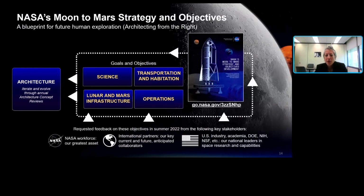Last year, there was a tremendous effort put in, including feedback from the community on NASA's Moon to Mars objectives. So these were broken into four categories: science, transportation, habitation, lunar and Mars infrastructure and operations. This process was iterated on last year, which is really setting the long-term vision. What do we really want to do over many years in terms of exploring the moon, centered around the human exploration, but not limited to the human exploration of the moon and Mars. So these objectives were laid out there. And then really when we're talking about the architecture, it's the what comes next. And so that's what I'm going to talk about.